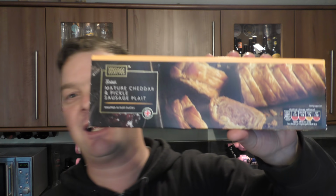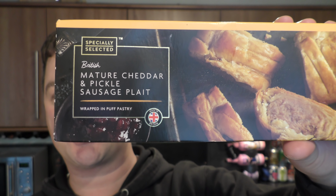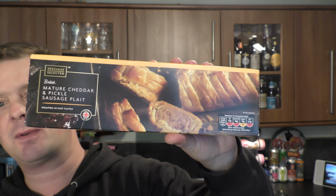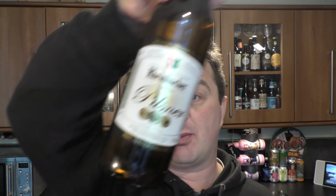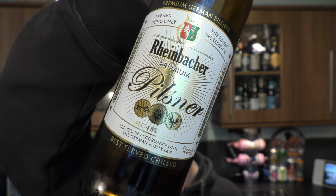Today we have an Aldi Specially Selected mature cheddar and pickle sausage plate. 410 grams of pure sausage goodness. It's basically a giant sausage roll. I'm going to stick it in the oven, but I'm going to be pairing it with a bottle of Aldi's Rheinbacher Pilsner. Looking forward to that.